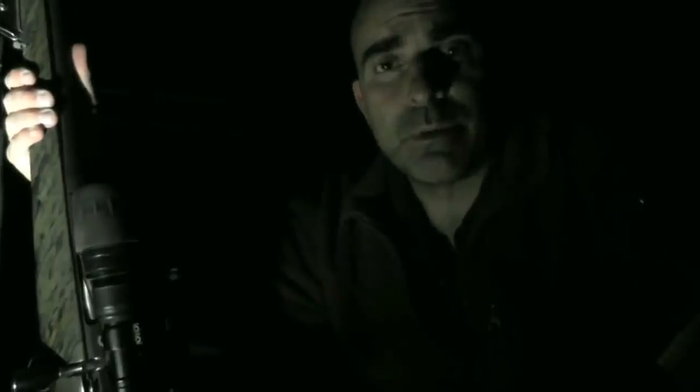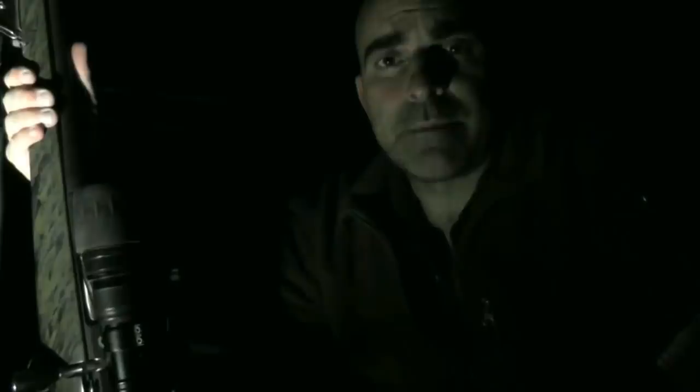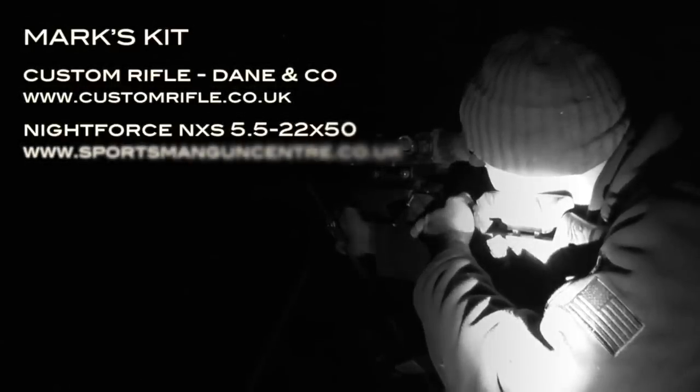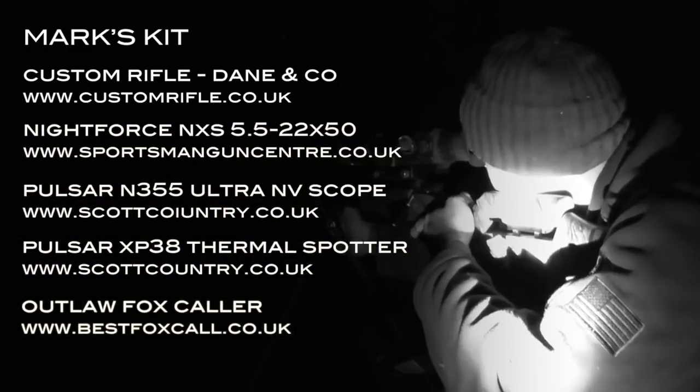I've had a particularly successful evening this evening. Two more foxes in the bag, that's three off of this hill in the last couple of days. So good result, and we're calling it a night. Well, that's a charlie or two losing their brushes there.